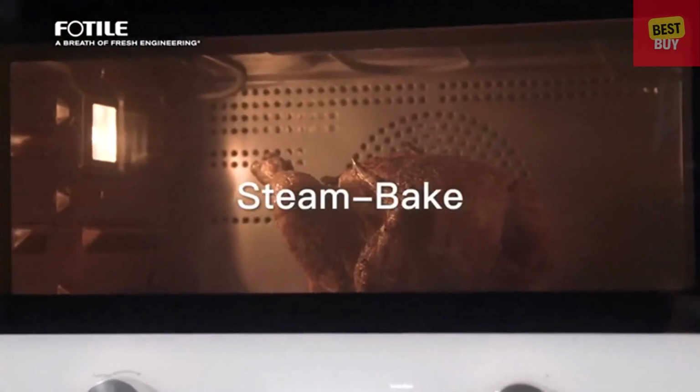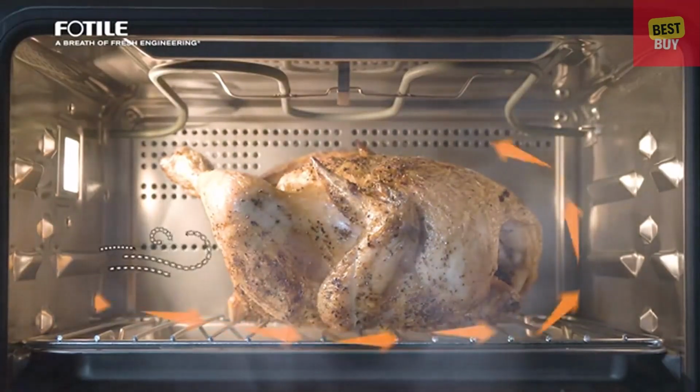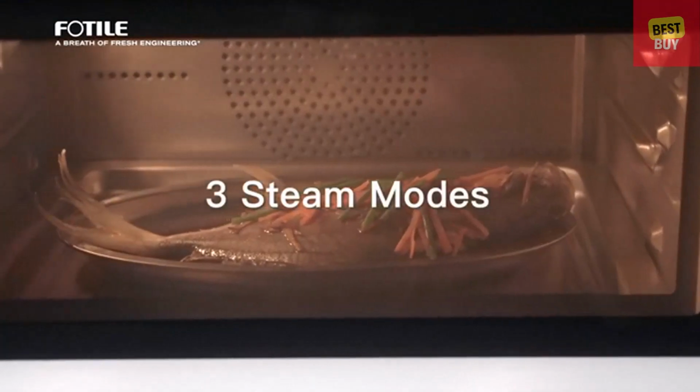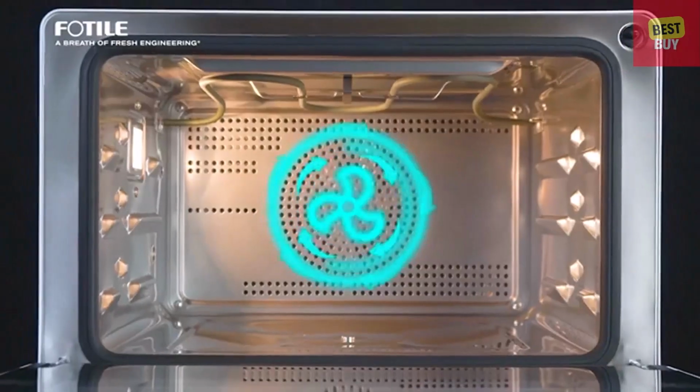The unique steam bake mode adds moisture while baking, so your food will be crispy on the outside and tender on the inside. Steaming is also available. It's a healthier cooking method that preserves more nutrients.